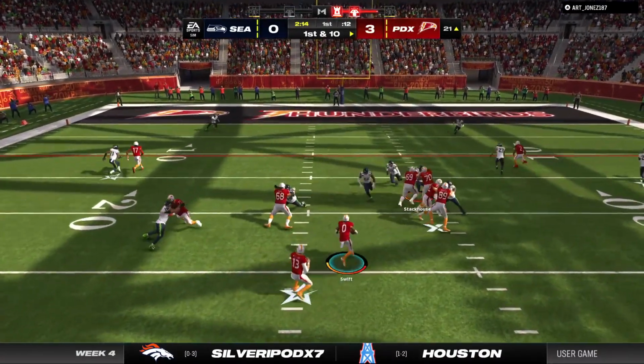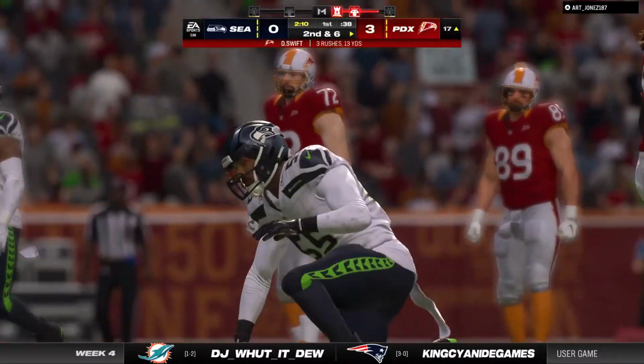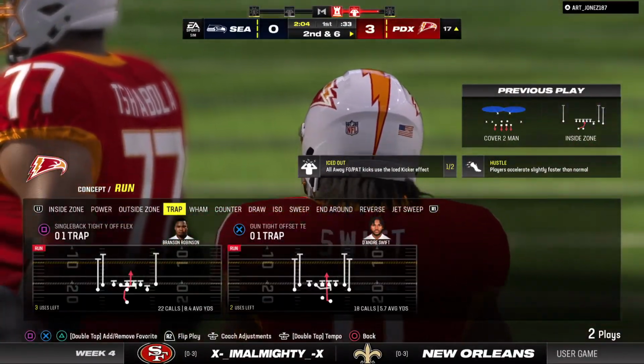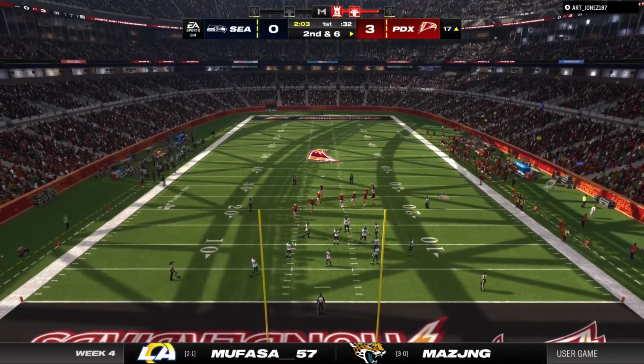In good position, 1st and 10. And he'll maneuver his way forward for about 4. 2nd and 6. When you find that kind of yardage, you couldn't be more confident as a ball carrier. And guess what? You're going to go back and tell your offensive coordinator, I'd like to keep carrying it, thank you.